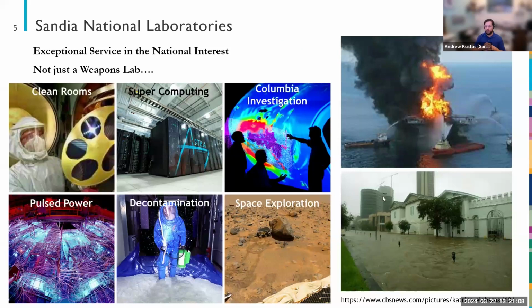And then finally, as a way of closing out the introduction portion here, to give a few tangible examples of how we're providing exceptional service in the national interest beyond just being a weapons laboratory, I want to highlight just a couple of examples. Shown here, clean rooms. Sandia had a very big part in the development of clean rooms, which are pretty ubiquitous to a variety of chemical processes and other types of advanced manufacturing methods. For instance, you could think about the semiconductor industry as another example, which has really benefited from the development of those controlled environments.